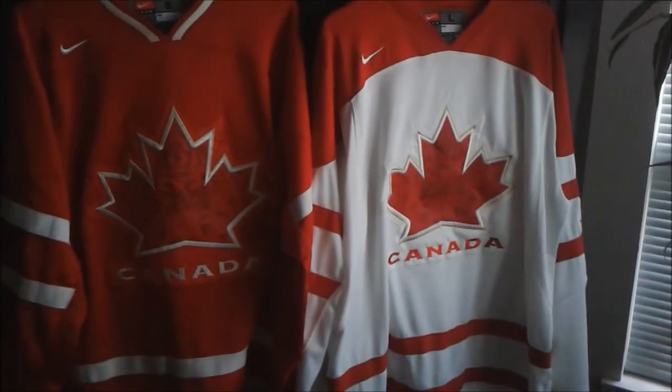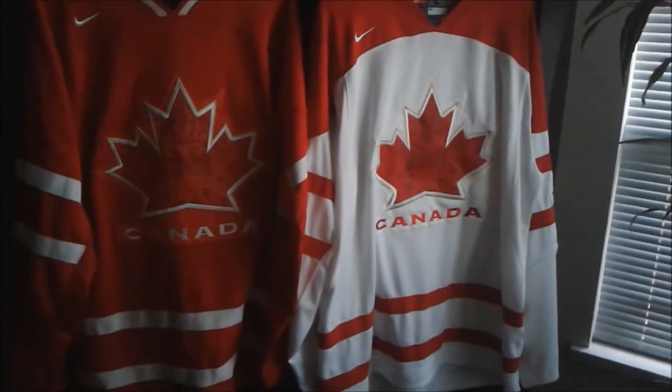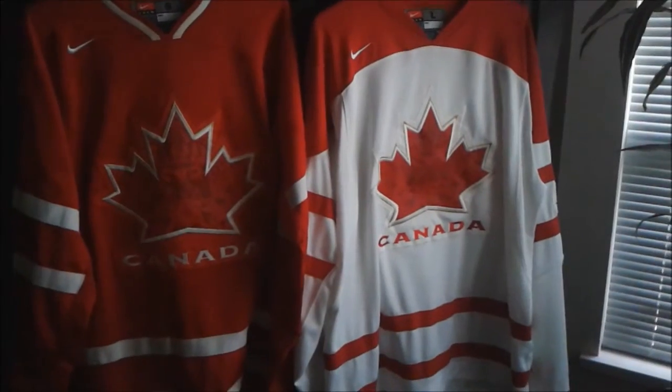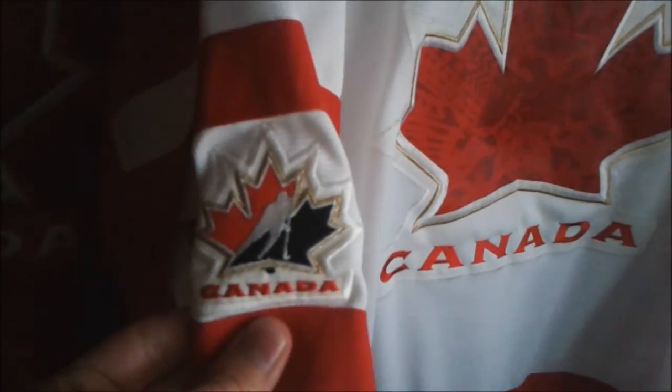Honestly, if I had to pick a pair of jerseys that I would love to see Hockey Canada go with on a full-time basis, in my opinion, it is the 2010 Winter Olympic jerseys. I mean, just look at these. These are so simple. They're nothing but red and white. And I love the logo. Even though this is a good logo, I don't hate it, the truth is, I like this better.